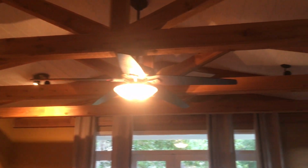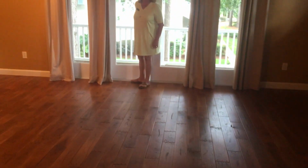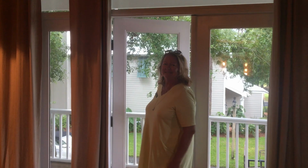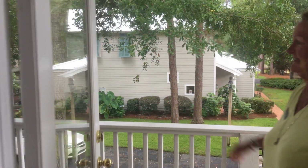And then you're going to love the beams. And then it is a little noisy because it's about to rain. We've got a little summer shower about to start, and then we've got some mowing. But I wanted you to see how beautiful this quaint neighborhood is. I love it here at the Trellises.